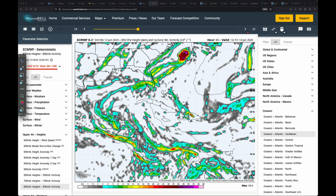This is actually something we call a Central American gyre, which tends to form in late May and early June, like we're seeing here. And occasionally, these gyres, if they're strong enough, can help increase that vorticity enough to actually develop some tropical cyclones to bring some deep tropical moisture up further north into parts of Mexico or the U.S. Gulf Coast.